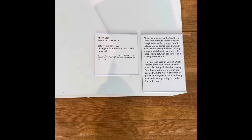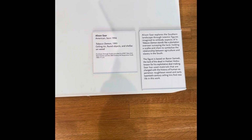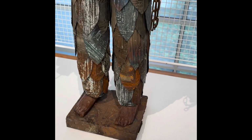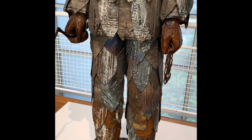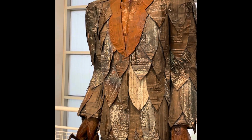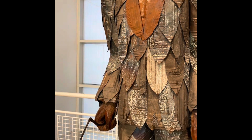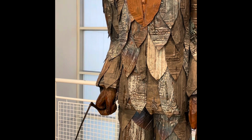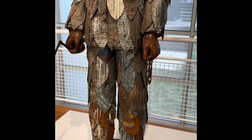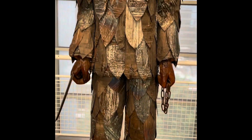Sculpture is called the Tobacco Demon. It was made in 1993 out of ceiling tin, found objects, and shellac on wood. And this is really cool. Look at the details in his vest. He is the Tobacco Demon. I don't know what kind of little object he's got in his hand over here, but he's ready to do some damage. I guess this is why he's called a demon, because he has weapons, but he's barefoot. He's not going to run very fast.